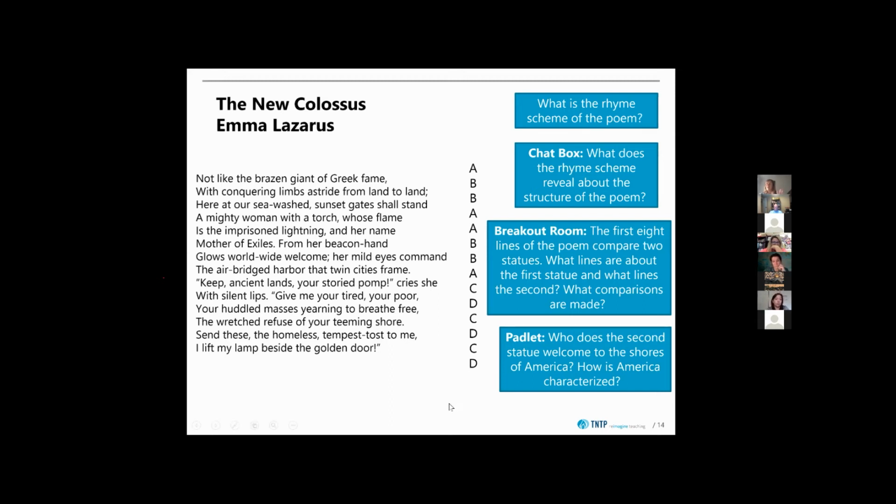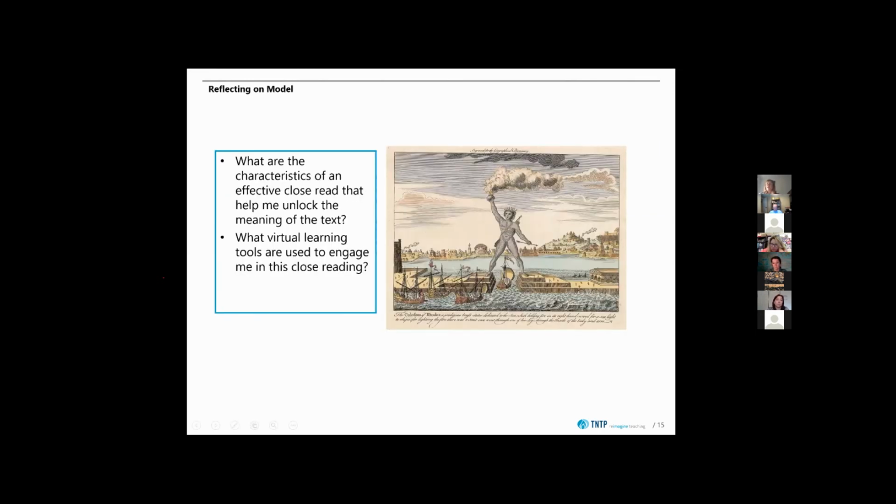Okay, we are going to come back together now, and I will time out from our close reading model there. This was an abbreviated version. I skipped through some questions I would normally use with students, but wanted to give you a sample of what that close reading process might look like using some virtual tools. And so let's debrief that model a bit now. So I want to take a second and think about the two questions I gave you to think about as you were experiencing this model of a close read.